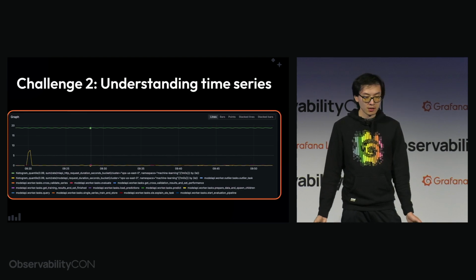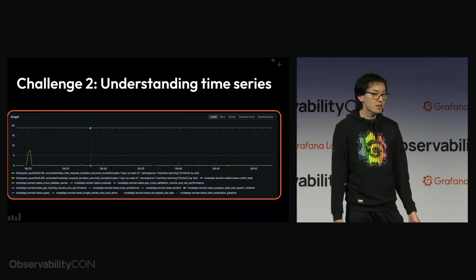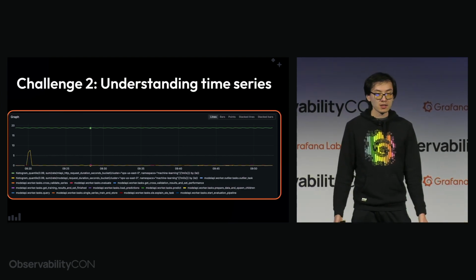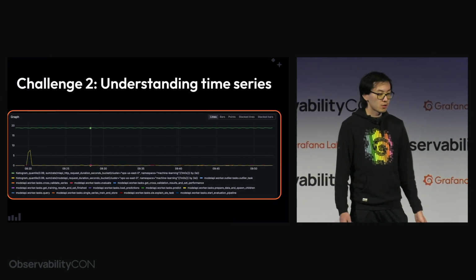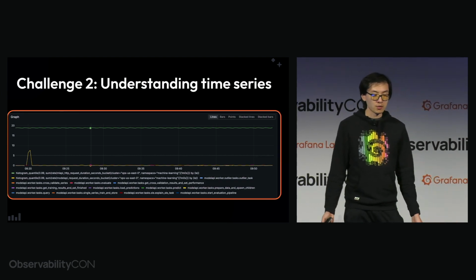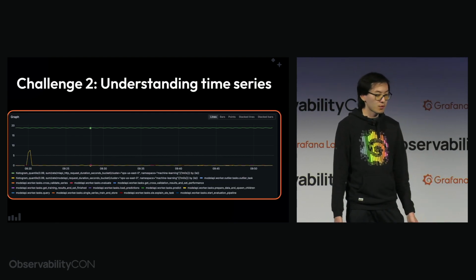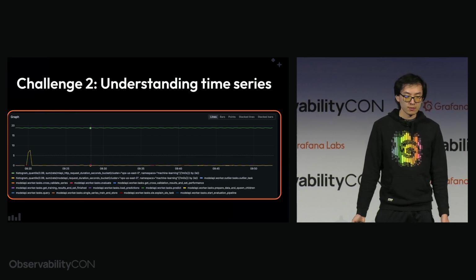So the second challenge is that it's kind of hard to understand time series. To understand time series, we need to answer 2 questions. One, is this series behaving abnormally compared to other series? Or 2, what is a good threshold for abnormal values in a series? Simply by looking at the series themselves, it's hard to draw conclusions, and even when you spot a pattern, it's not always obvious whether or not that's important.